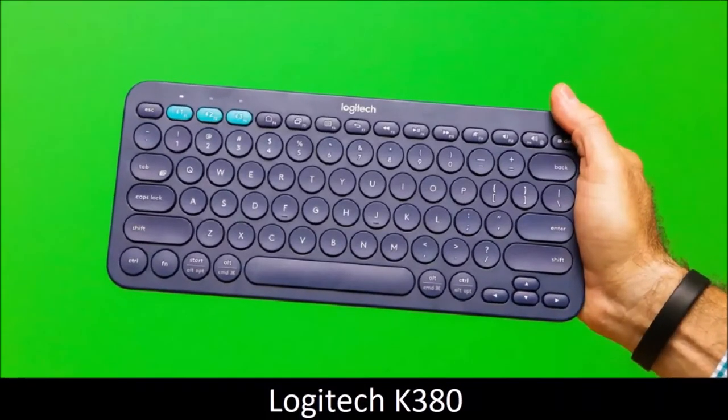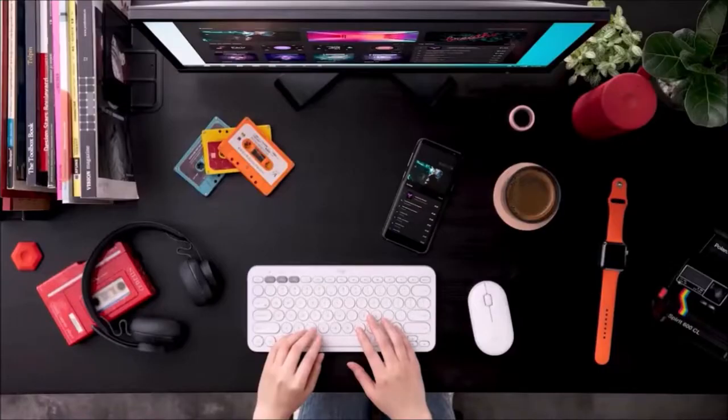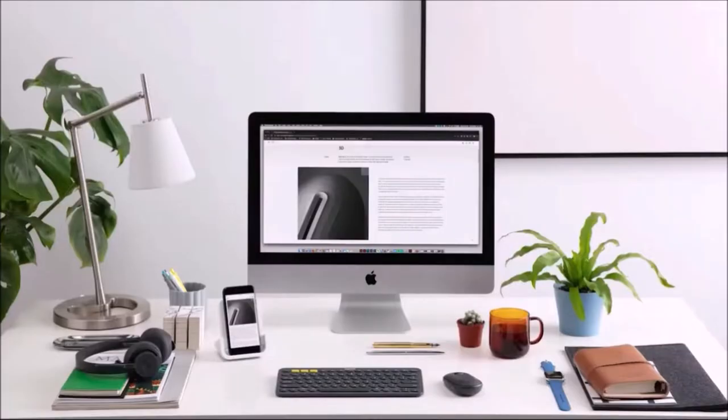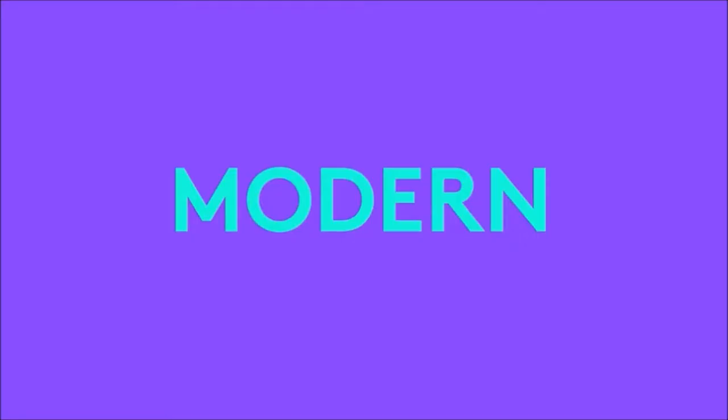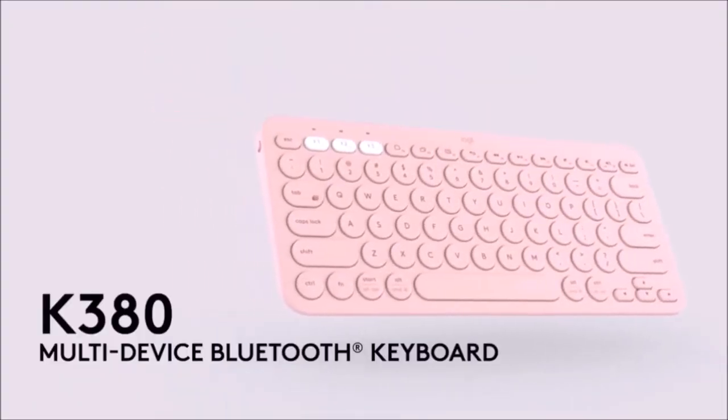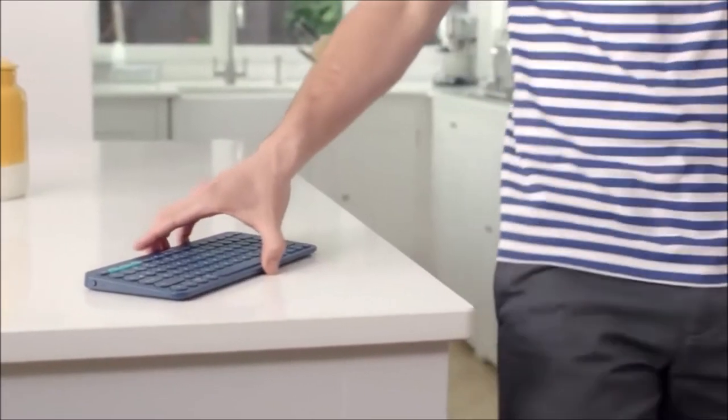Logitech K380, best mobile keyboard. The best keyboard for mobile devices is the Logitech K380. It can be paired via Bluetooth with up to 3 devices simultaneously, and is compatible with most operating systems. It's also solidly built, so you can carry it in your backpack or bag without any worries.